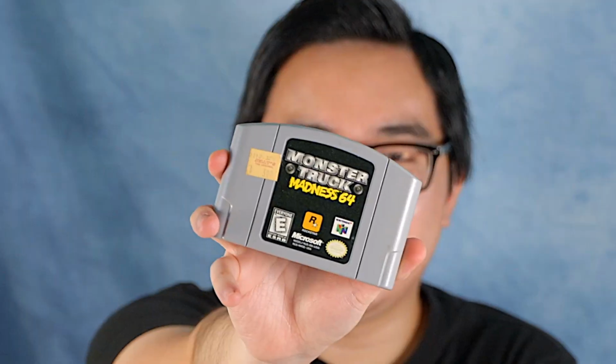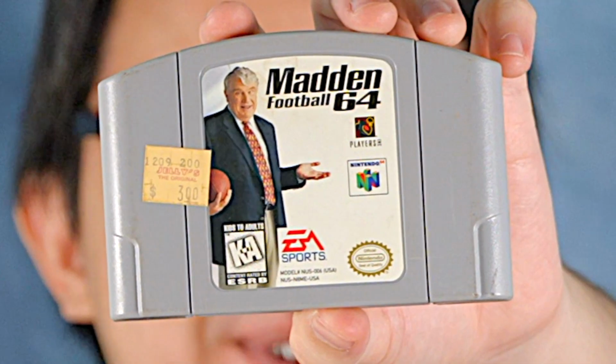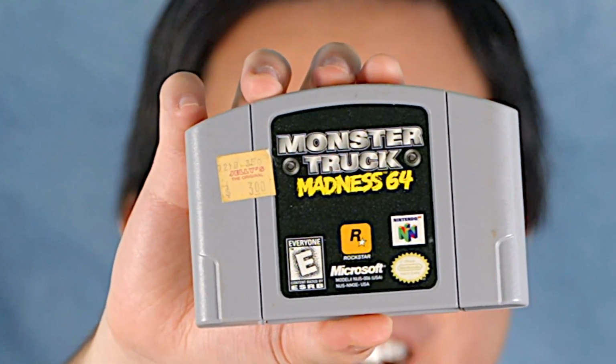Next up, we have Monster Truck Madness 64. Once again, this is another game that has a price sticker on it, so I'm pretty sure I got this game the same time that I got Madden Football 64. And this one, once again, was $3. I probably just bought these games just to fill out my collection. In fact, I believe I tried playing this on my Nintendo 64 and it just didn't work. So I genuinely can't tell you anything about this game. I'm guessing it has monster trucks in it. Oh wow, and it's made by Rockstar and Microsoft on a Nintendo console. That's kind of interesting.